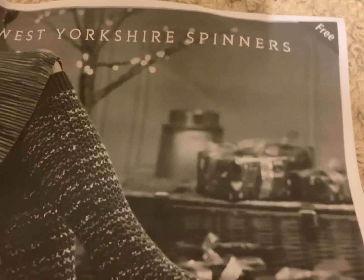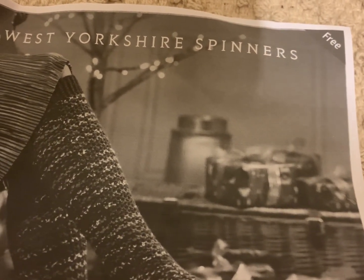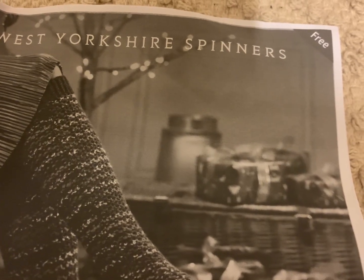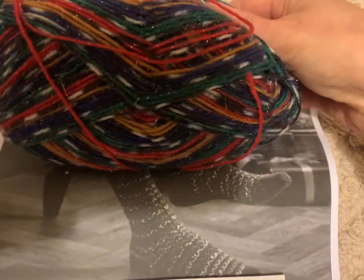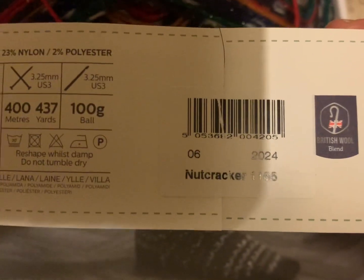This time this is a free pattern. The other pattern in the previous podcast was a paid for pattern. So this is a free pattern, and using the Signature Sparkle, which is this very, very pretty yarn in Nutcracker. So just, there we go, Nutcracker. 4-ply yarn, so nice sock yarn.